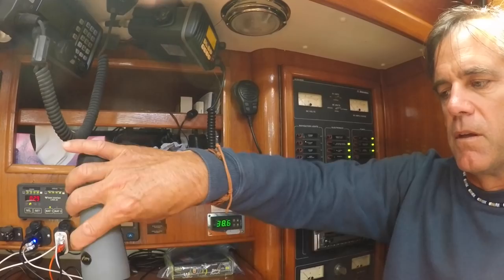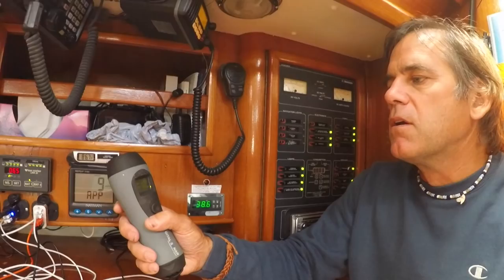So we use this on occasion when going out in the dinghy and to measure the depth either ahead of the boat where we're going, or if we're in an anchorage and we're not quite sure how deep it is for the boat to swing around on its anchor. We'll go out with this little guy and buzz around the circumference of the anchor and test the depth of the water just to be sure.